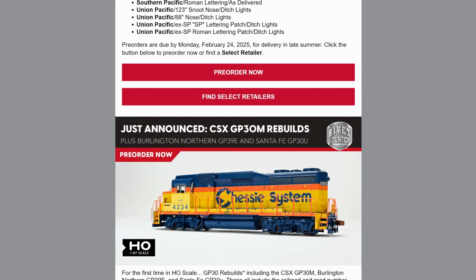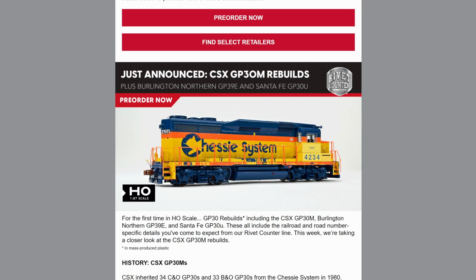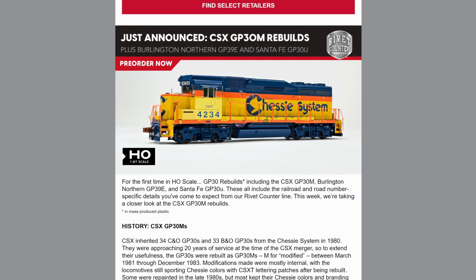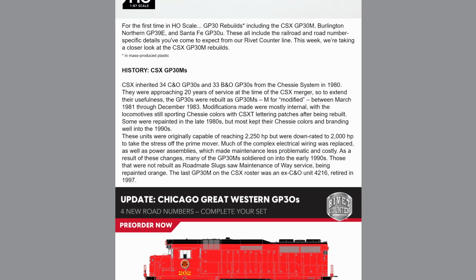Additionally, another model due for pre-order on the 24th, the GP30 lineup, their M's, U's, and GP39E's. Here is a little blurb about the CSX GP30M's. You can see a patched version there for CSX. There's that history for you.